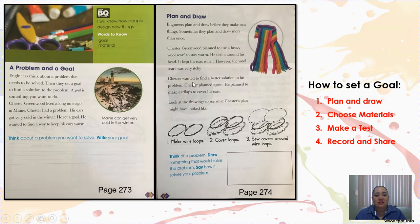Okay, Chester wanted to find a better solution to his problem, and Chester planned again. The scarf doesn't work, so he planned to make ear flaps to cover his ears. What are ear flaps? They are the things that you use to cover your ears in the winter. Look at the drawings to see what Chester's plan might have looked like. First he made wire loops, okay, and then he covered the loops. So covers around wire loops, okay. He made a drawing, the first one, the second, the third one, to show us the steps.